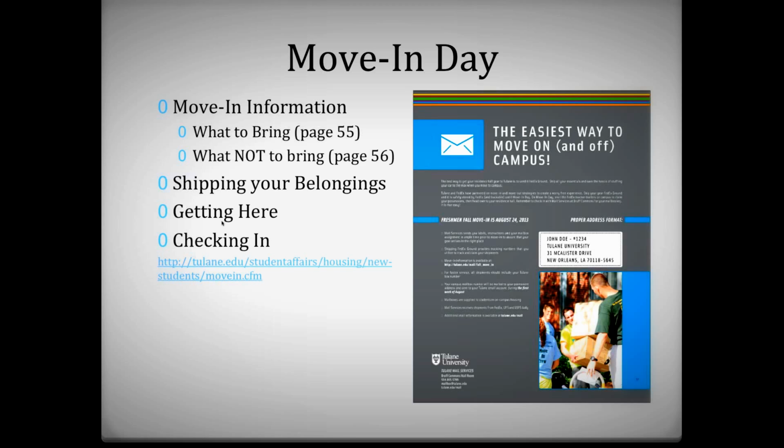If you turn to pages 55 and 56 in your new student guidebook, you can actually get a list of things that you should bring and things that you shouldn't bring to Tulane on move-in day. It's also incredibly important to discuss what you're bringing with your roommate, because you don't want to show up with two 50-inch plasma screen TVs and nowhere to put them in your room, because it's two people sharing a fairly small room. So you want to be in communication with them and know what each party will be bringing to campus.